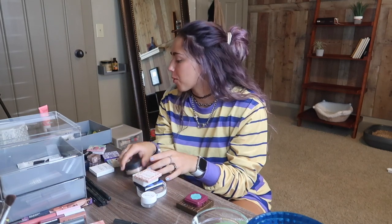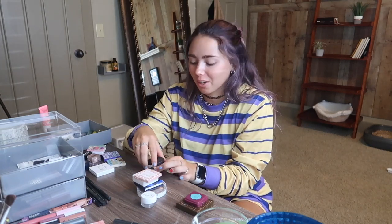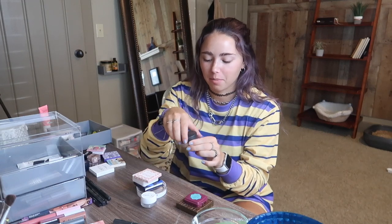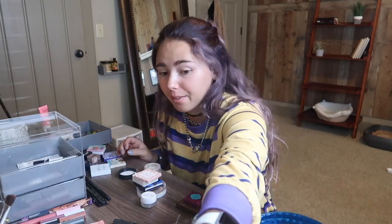I have never used any of these products before. I always stick to mine, as I said before, so let's just start things out. This one, I actually bought at Marshall's and never used. It's just like a bare minerals powder. Let's give it a whirl, see how it goes.